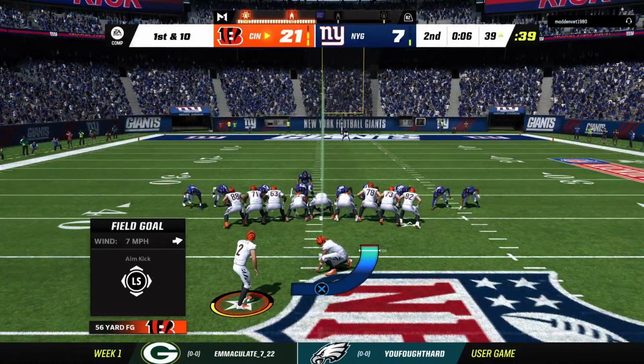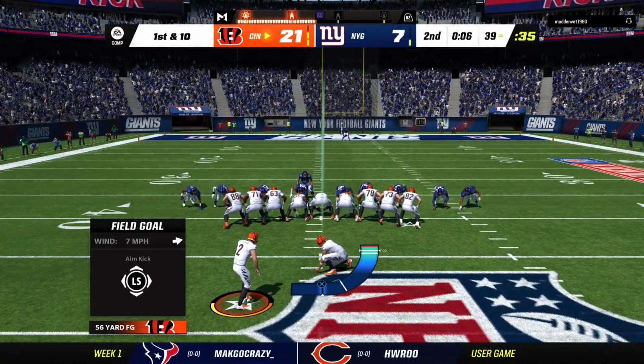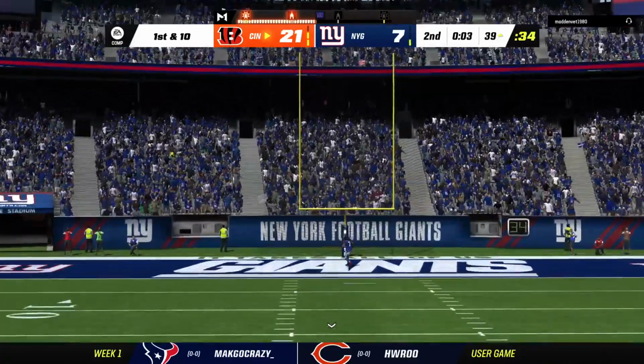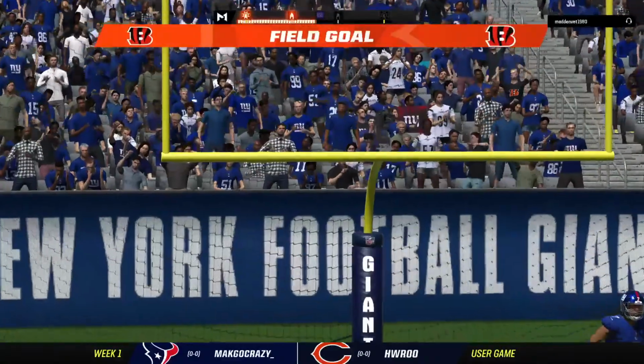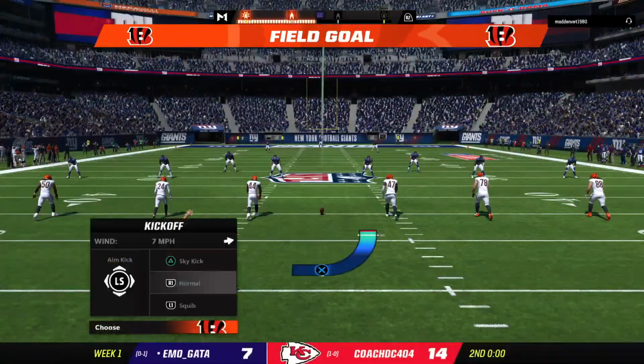So even though it's first down, here's the field goal unit on now to try to get 3 before halftime. This will be from 56 yards out. And his kick is good. He got every bit of that one as it's good from 56 yards out.